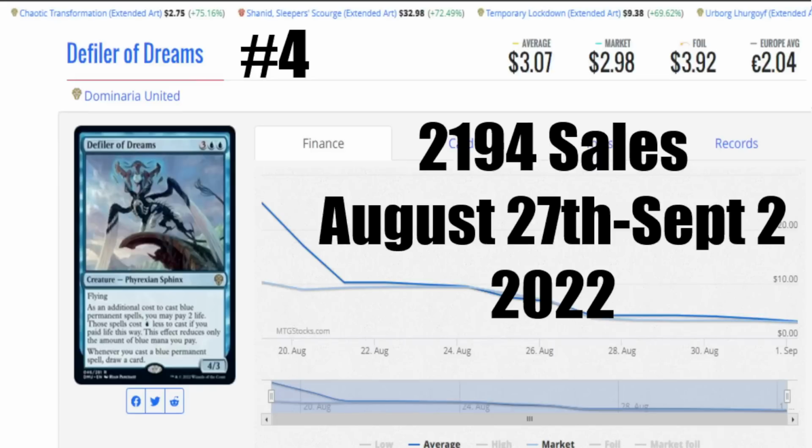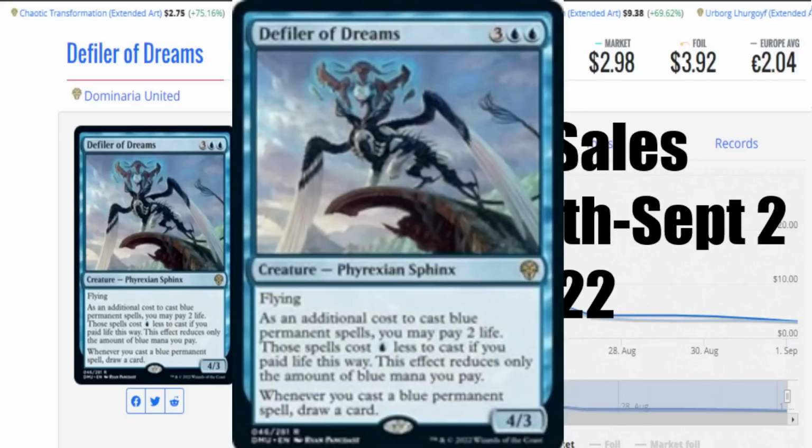So inexpensive. Okay, the Defiler of Dreams, number 4, with 2,194 sales this week. We're talking $3 a card. It tanked since it's been introduced. Like, it was higher at first. People aren't paying that price, but just like the Defiler of Faith, we got a card that costs 5. It's a 4/3, 2 blue, 3 generic. But as an additional cost to cast blue permanent spells, you may pay 2 life, and those spells cost 1 blue less to cast. The effect reduces only the amount of blue mana.